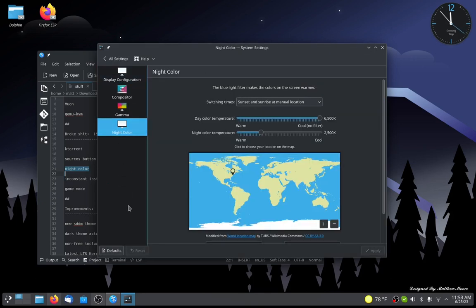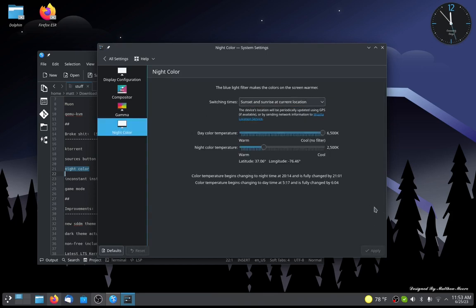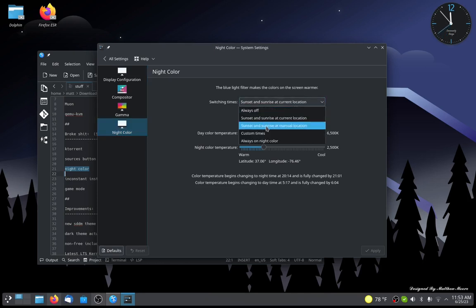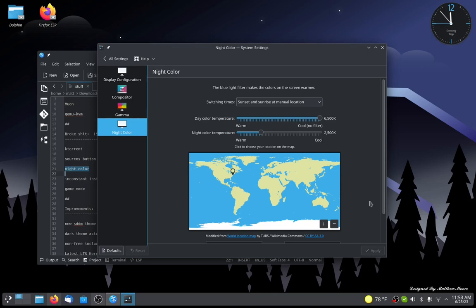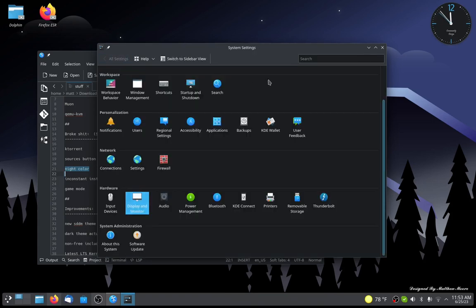So if we go down here, go to night color, if it is set for this one, sunset and sunrise at current location, it automatically enables itself at the wrong time. It's still using GMT Central Time. But if you come down here and do manual location right here, then it works like it's supposed to. Just something to keep in mind. Again, not a major issue, minor annoyance, but it is there.